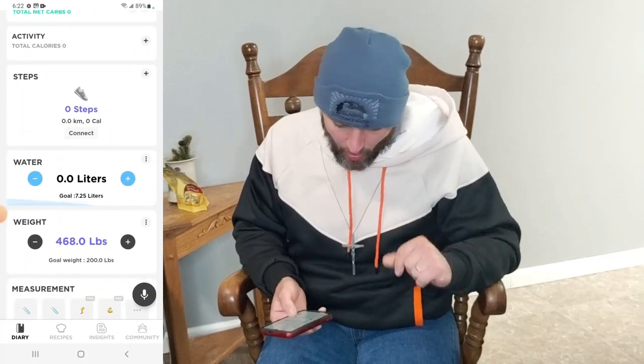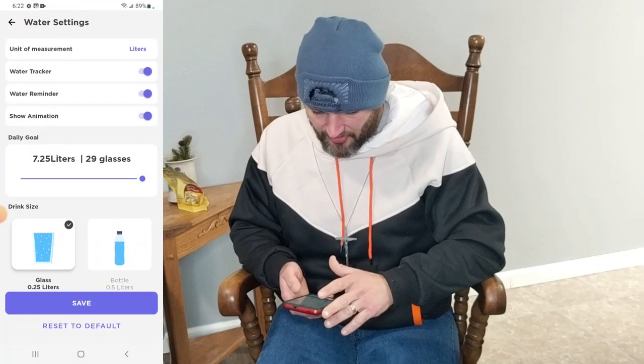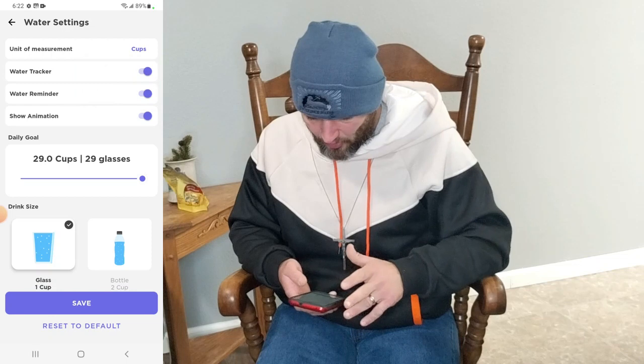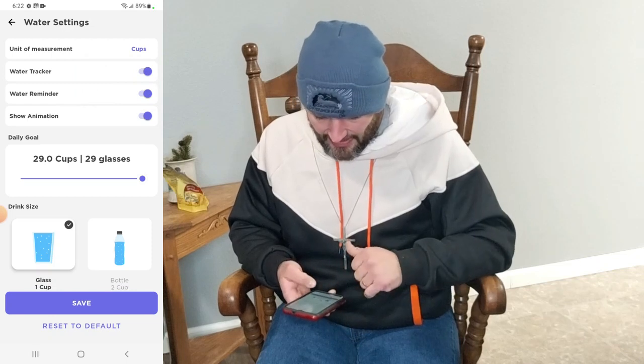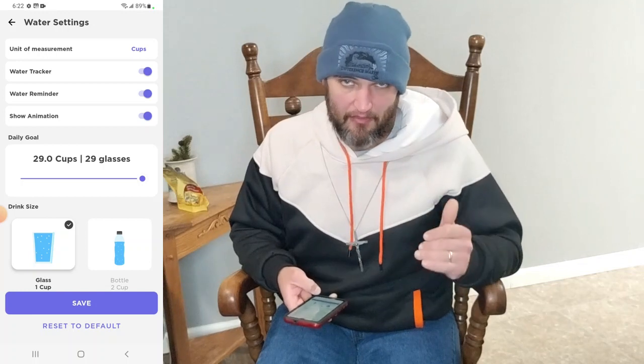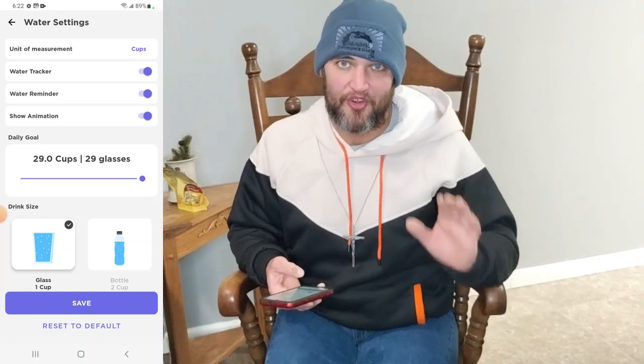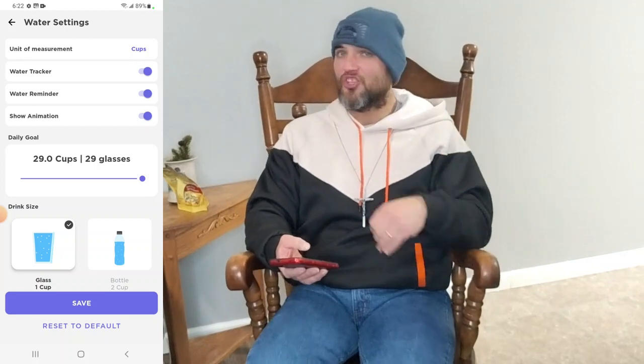Water is huge. It's got a water tracker. I'm going to switch this to cups because it starts me out in liters, and I don't understand liters as well as I do cups. So 29 8-ounce glasses of water is what it wanted me to drink when I was that big. Now water's huge. You need water when you're doing ketosis, right? It's important for flushing out all that stuff.